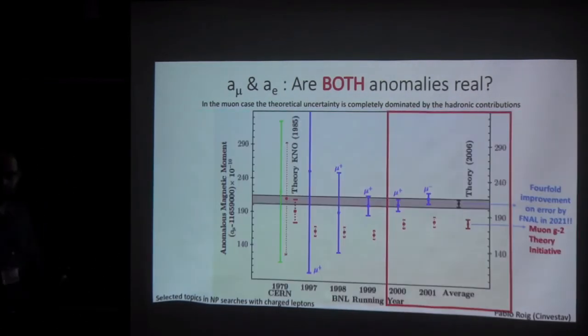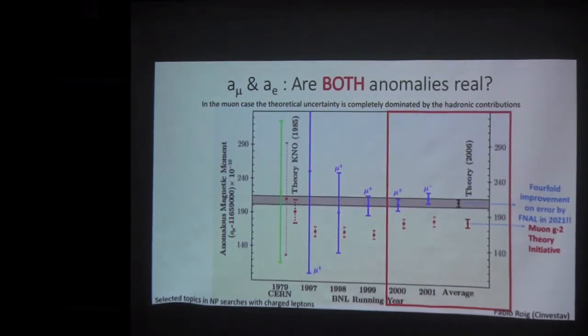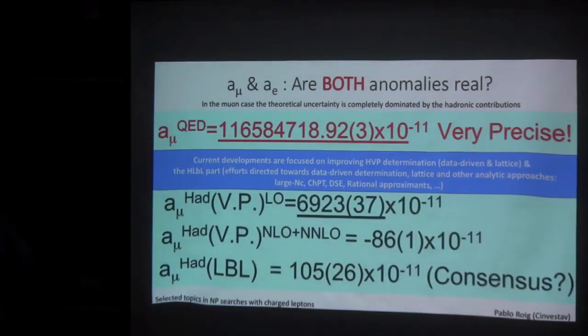Before you move on, what you call the theory prediction of the hadronic vacuum polarization depends on the experiment. I don't know what happened in the end with this history, but there was a discrepancy in the theoretical calculation depending on whether you used, for the vacuum polarization through the dispersion relation, the cross-section of e plus e minus to hadrons, or something else. What is the present situation on that?